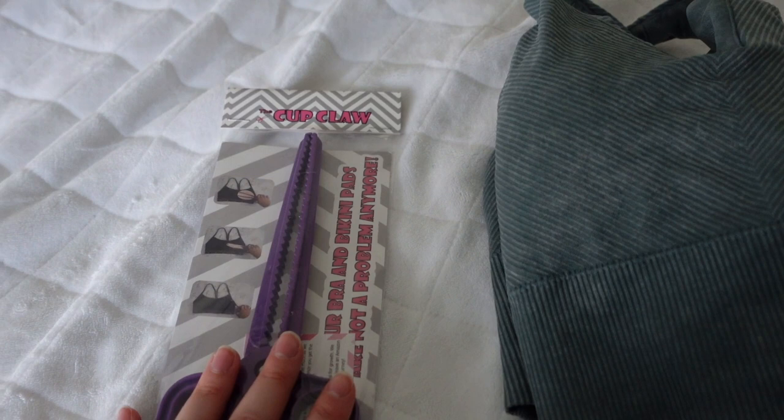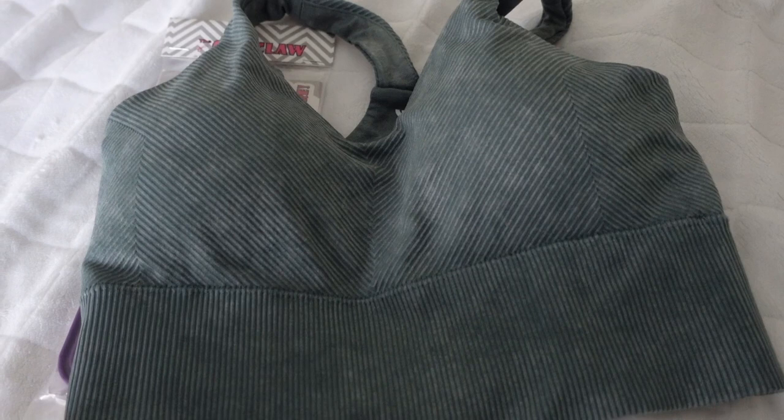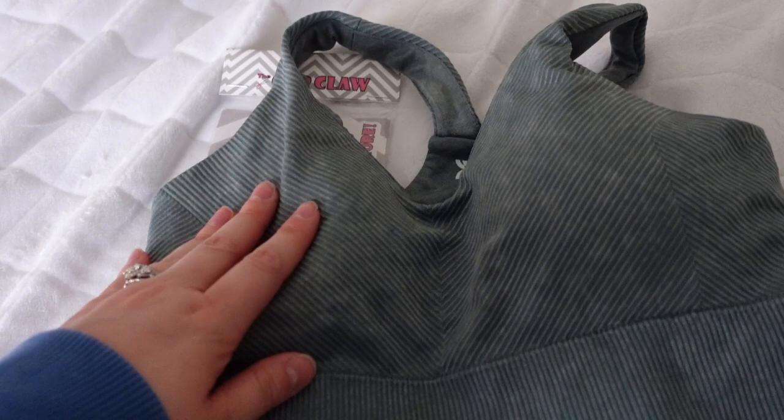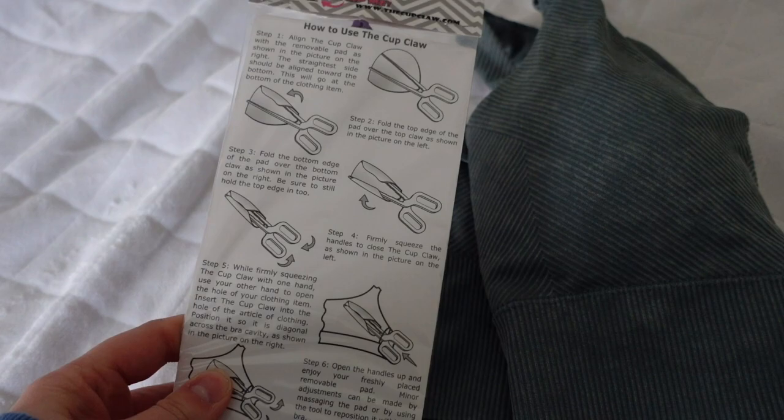And I love these sports bras from Target. They're from the brand All In Motion. I can't remember what the exact style is, but it's a medium support sports bra, and I'll link it down below. I have it in several colors, but the only thing is that when I put them on, I always find that these are bunched up, and sometimes I just deal with it, but I really want to see if this works. So let's go ahead and read the directions on the back.